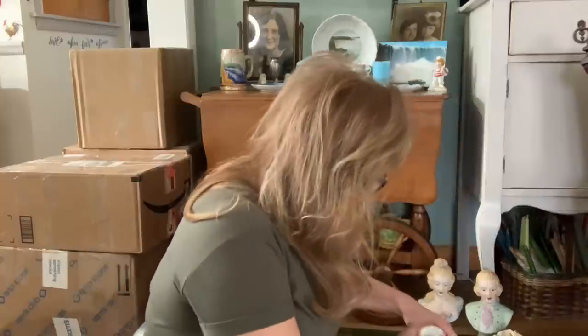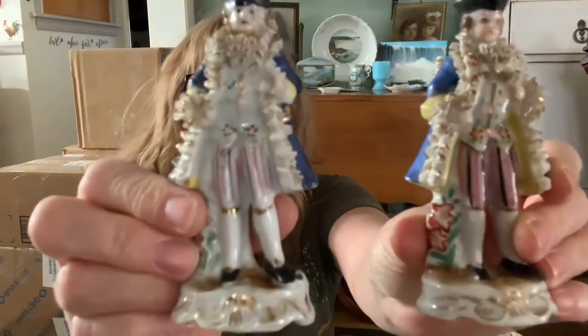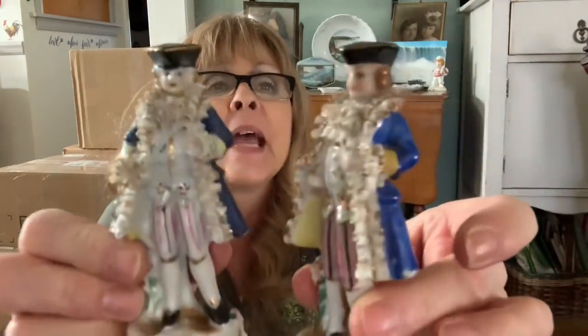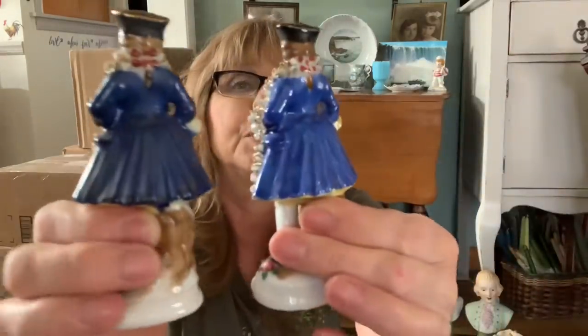All right. Then I found some Occupied Japan pieces. We have these two fellas. They're looking pretty dapper in their ruffles and their spaghetti trim. Their royal blue jackets.